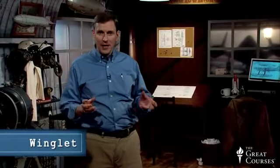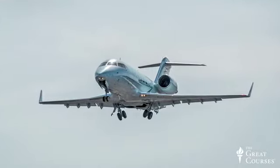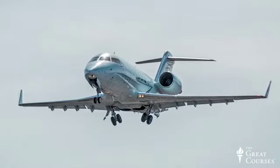Let's conclude with one last design tool for reducing induced drag, the winglet. These are the vertical fins that are seen on many modern commercial airliners. The selection and tailoring of winglets is actually a nuanced area of aircraft design because the aerodynamic situation is highly three-dimensional and the winglet adds to the overall weight of the aircraft.